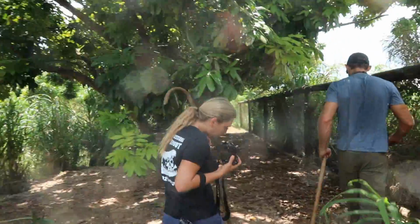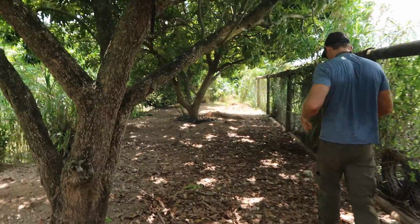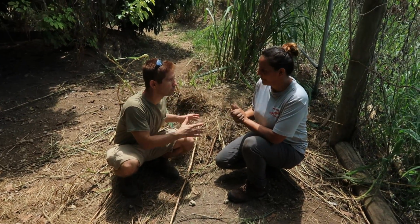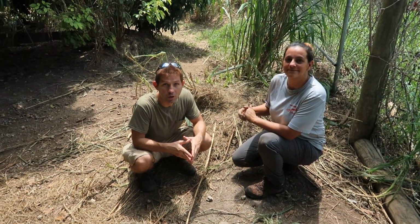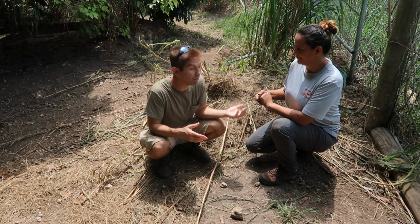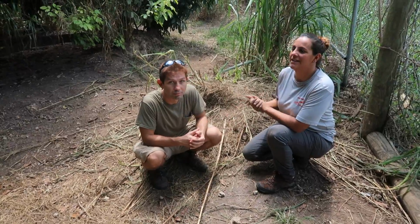Okay, see, that one right in front of you wasn't nested up like that either. The gators in the enclosure look like they're nesting over here. Okay, so these eggs are actually going to a research facility. Yes, correct. We have a lot of alligators, but these guys are going to help them better understand the American alligator.